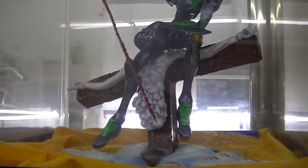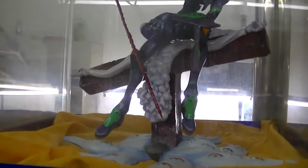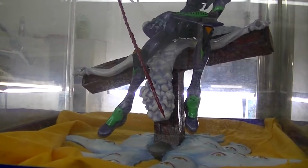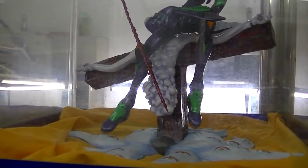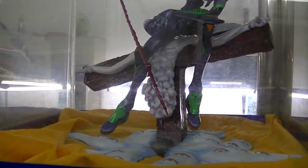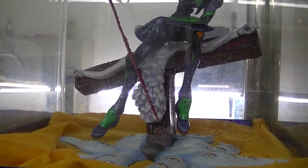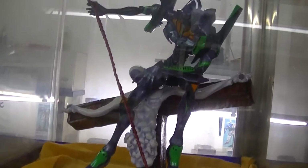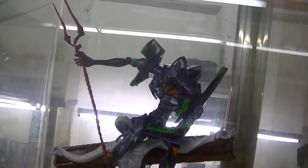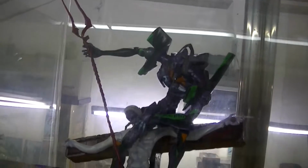Smell. This is the Evangelion. Looking great, actually. It's a spear. I think it's the Spear of Longinus, the one that pierced Jesus Christ as well. And Evangelion Unit 01 is sitting on Eve. Presumably Eve. Adam and Eve. But the storyline for Evangelion is so clusterfucked, we do not know what it means.